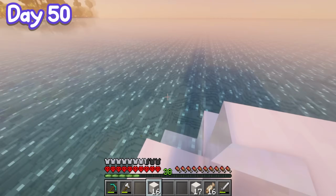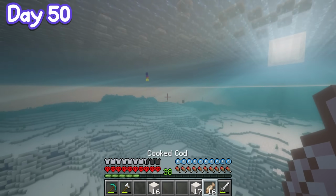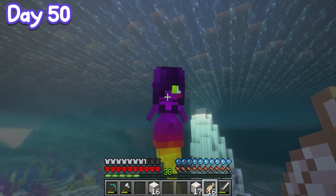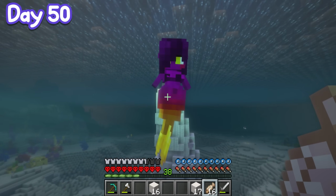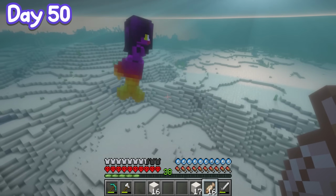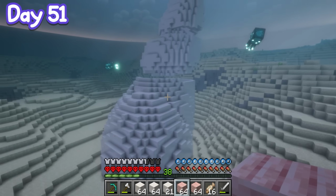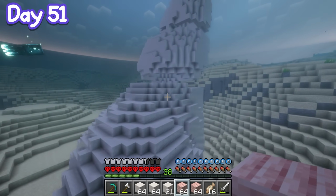I think we are looking pretty good for this shell house. Let's go ask Coral what she thinks. Are you excited to live here? I thought so too. Oh, and a little backflip. She's super excited.